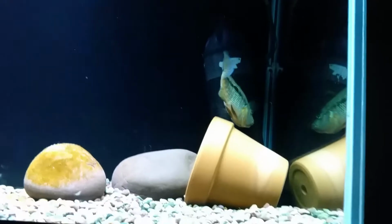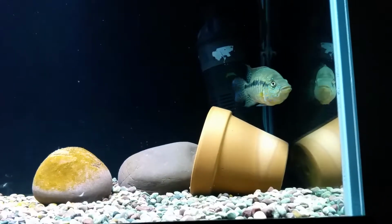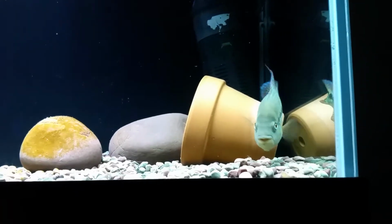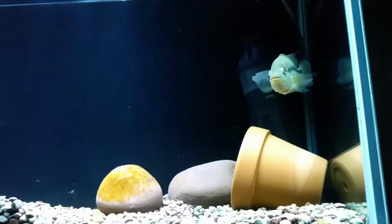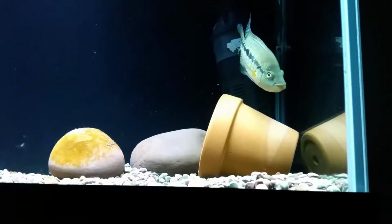I had him on the opposite sides of the tank, but in the ruckus, she ended up hiding over there, and he ended up hiding over here, so I just put the divider in, and that's where they ended up. I remember he's out here flaring his gills and shaking his head at me. For some reason they don't like the camera. The camera scares them a little bit, I think.